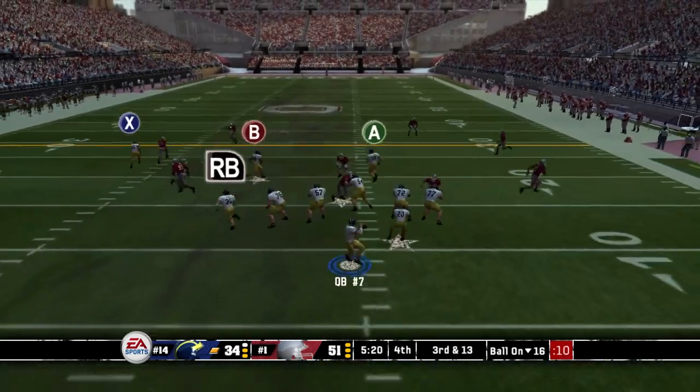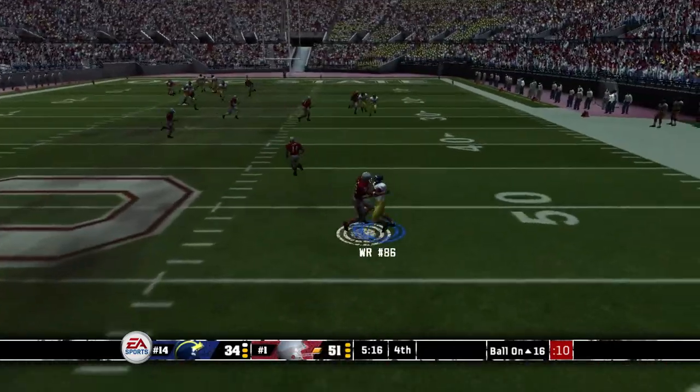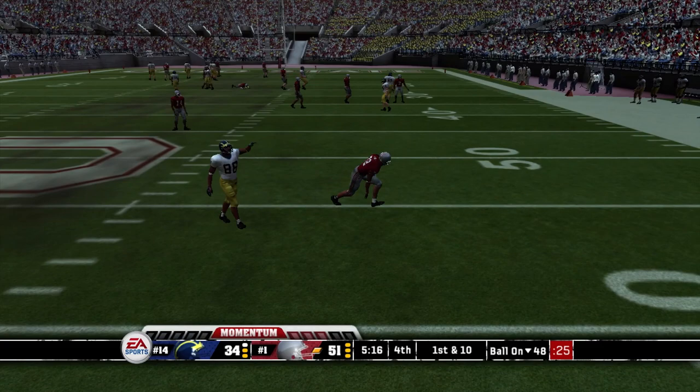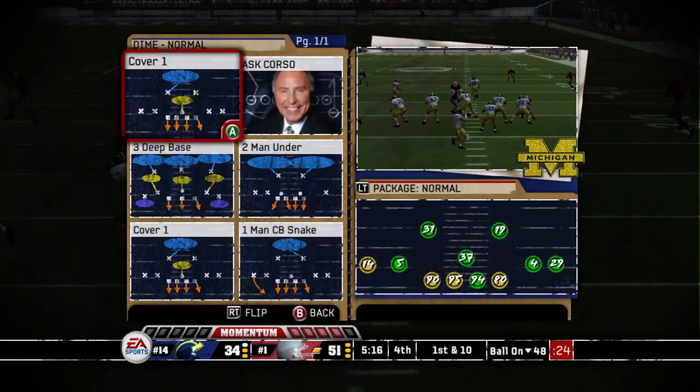High formation here. Back to pass. He looks. He wants the long ball. Number 32 intercepts it. They'll bring him down at the 48-yard line. Credit the safety with that last interception. He knew exactly where the quarterback was going.